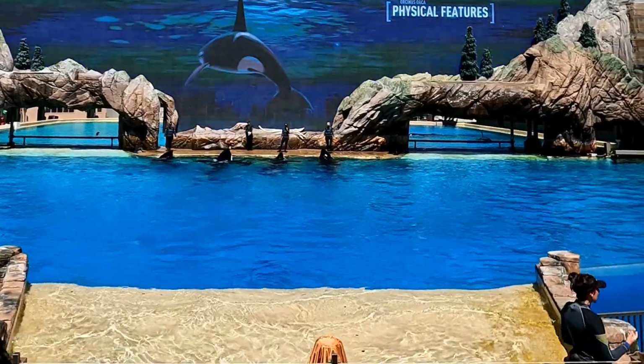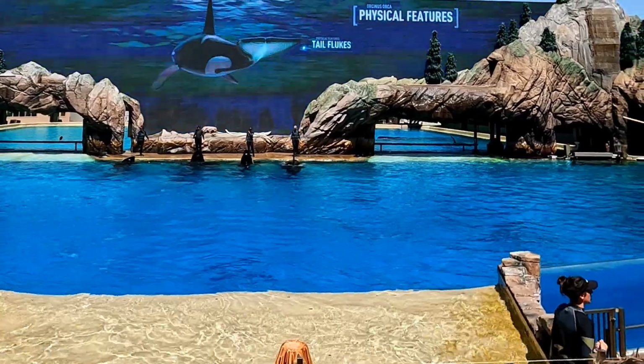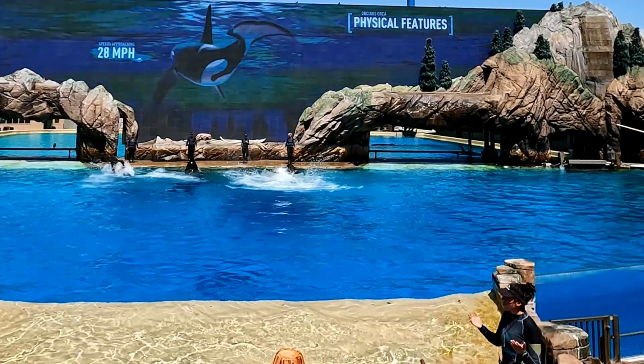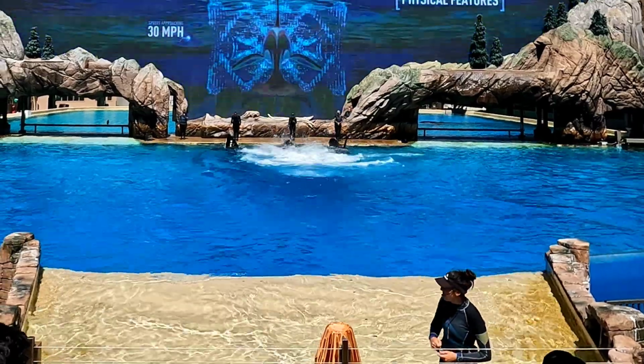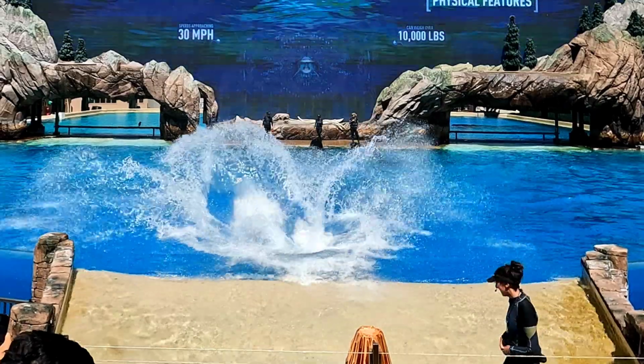The lobes on either side of their tail are called tail flukes. The tail flukes are the killer whale's engine, propelling them to speeds of almost 30 miles per hour. That's as fast as some of our speedboats. But they swim the fastest and use the most power when propelling their nearly 10,000-pound bodies all the way up and out of the water.